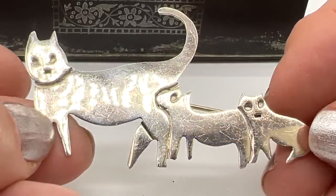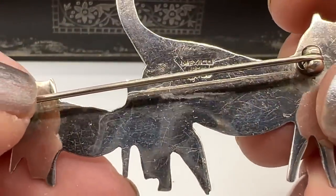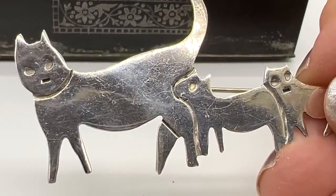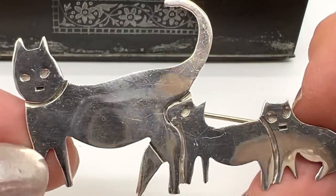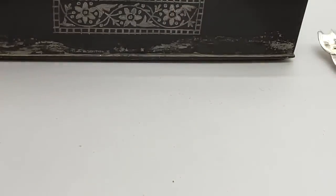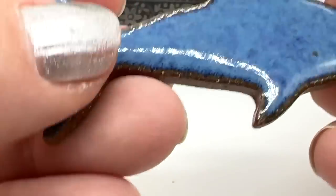That's kind of adorable. This is another Taxco. Wow. Awesome. You know, when the camera's on, it really exaggerates all these scratches. Like when you just look at it, it's kind of not really like that. It's adorable though. They had a lot of figural stuff.